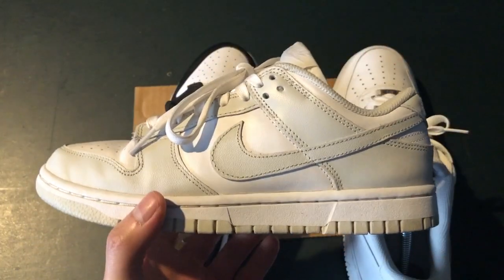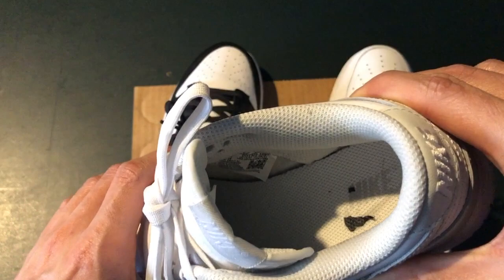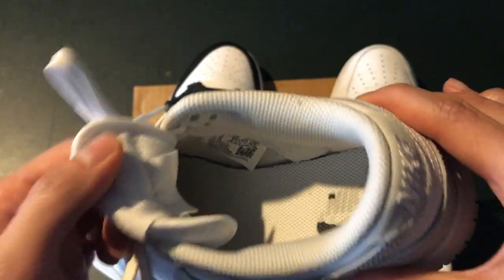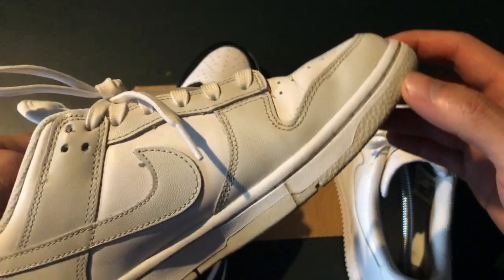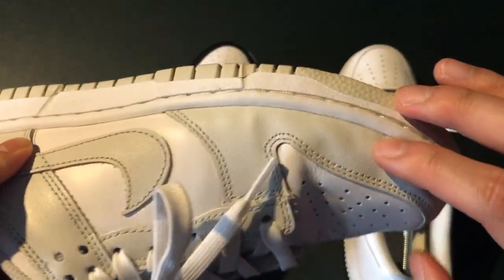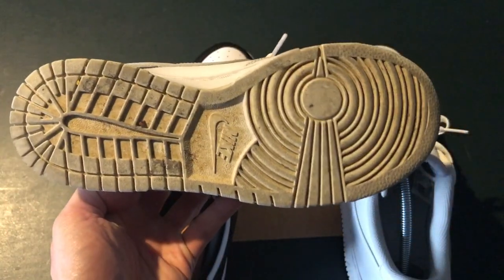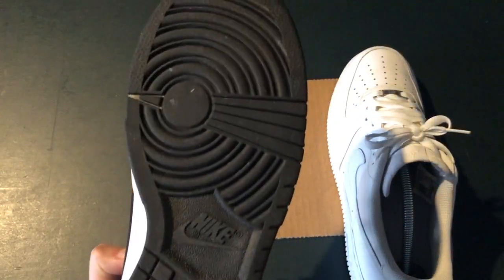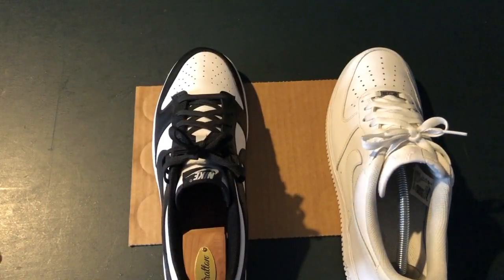So here's a look at a Dunk that's been worn about 50 to 60 times. No shoe tree whatsoever. As you can see, the wear and tear on the inside is quite noticeable. The wear and tear on the midfoot where all the crease happens, you could see still holding up. The leather isn't cracking. The sole very dirty, but as you can see, it still hasn't chipped away. So it's only a matter of time before mine starts to degrade, but for now it's holding up strong after like 4 to 5 wears.